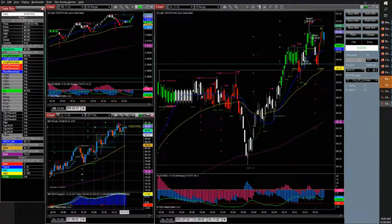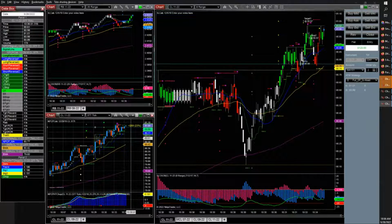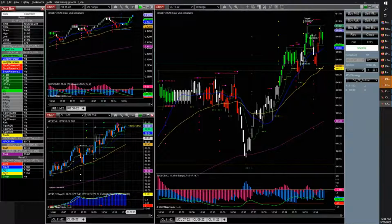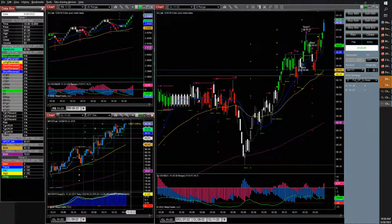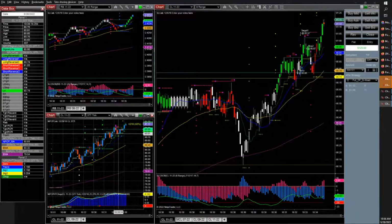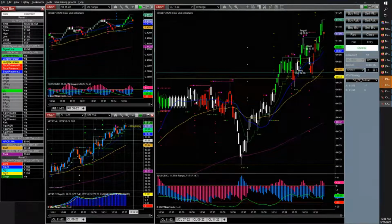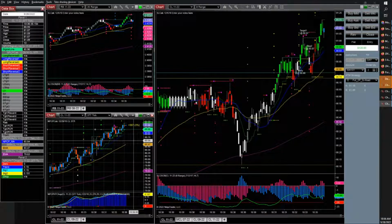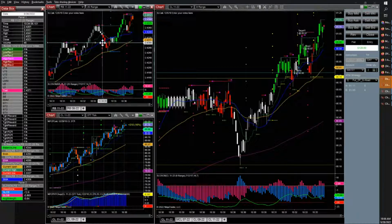80.80 looks like what? 80.83 is our stop on Counterpunch. And pushing up through target 2. So that will be a POQ on Counterpunch as well. 80.89 for the current stop. Unleaded finished on that short.